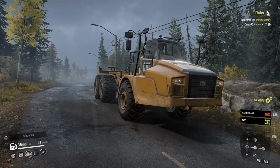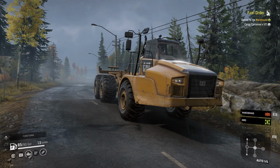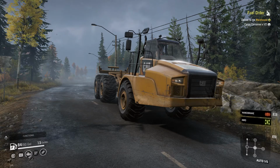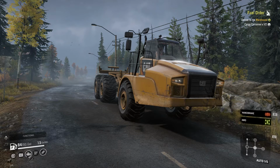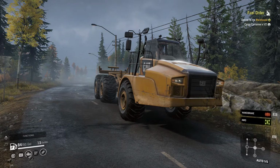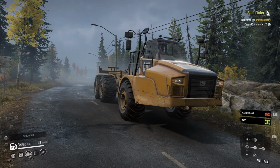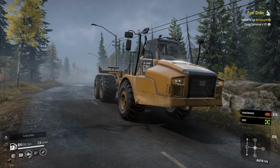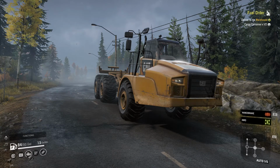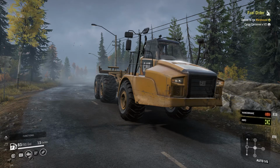Right, here's from a Caterpillar dealership. Okay, so this thing's transmission is inaccurate. It's supposed to have 7 forward gears and 2 reverse gears. It has 5 forward gears and 1 reverse gear. And the steering lock, it's about right. 4.8 seconds lock to lock. But yeah, I'm seeing nothing about the drive.